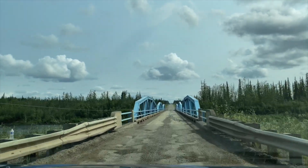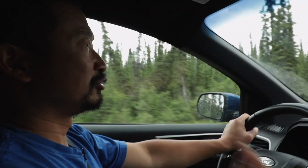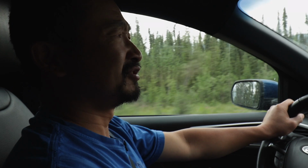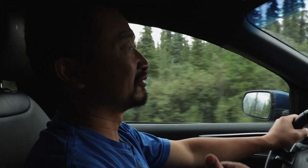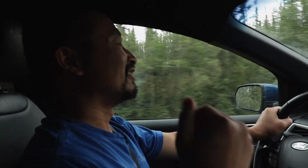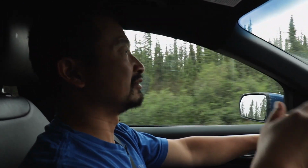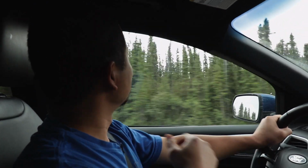Okay, so we've been driving for about 45 minutes on the Dempster Highway now, and we just got into Tombstone Territorial Park. This is a beautiful park from the photos that I saw on Google, and I've been looking forward to this drive for a long time. It should take about 45 minutes to get through the park, and we're not going to film in this area. Just going to take a look.